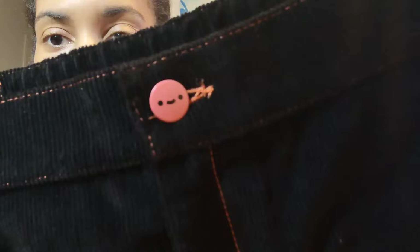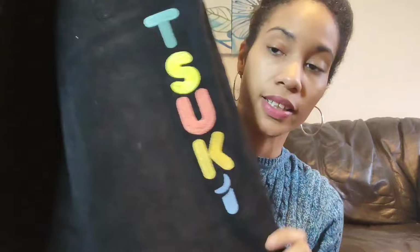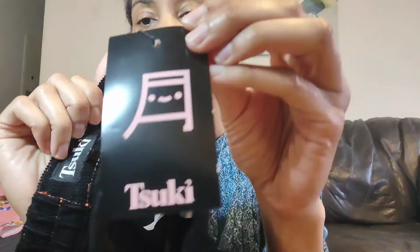So, first of all, this is a black pair of corduroy pants, and it's got this pretty pink trim, and the brand is called Tsuki, or maybe Tsuki, where the T is silent, I'm not sure. But these are new with tag, and they are a size 34. So there's the tag. At first I just thought this is probably just something that was sold at a boutique, but when I actually started seeing comps, there's a pair of overalls. I can't remember the exact name.